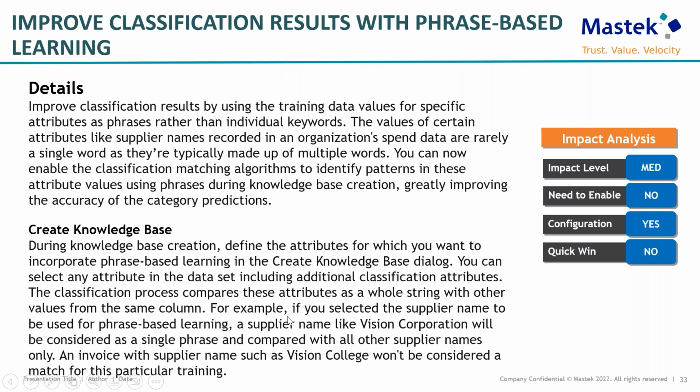For example, if you selected the supplier name to be used for phrase-based learning, a supplier name like Vision Corporation will be considered as a single phrase and compared with all the supplier names only. An invoice with supplier names such as Vision College won't be considered a match for this particular training. So again, with this functionality, we'll be able to identify the exact data that we want to check.